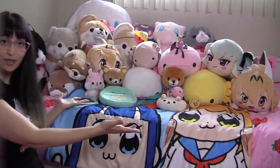Honestly, he's smaller than I thought he'd be because I think I've seen pictures of these types of plush on Instagram with Shiba Inus that I follow. But he's a lot smaller, but that's good because I have a lot of big plushies that take up a lot of room. So it's a good thing this guy's smaller. And these are all the prizes that we unboxed today.